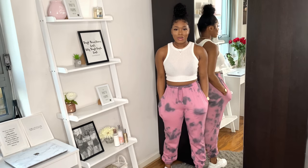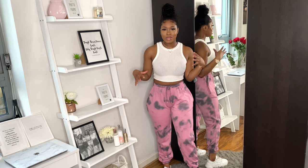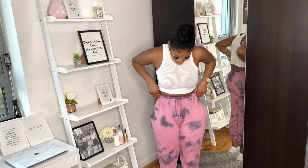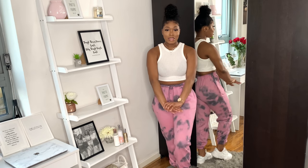So guys, these are the joggers, and I'm not gonna lie, I think sometimes I forget that my thighs are big. This is a bit too fitted. I think I would have preferred this to be more baggy. I should have probably got this in a 10. It's a bit outside my comfort zone, but I think this outfit is very cute. Let me know what you guys think.